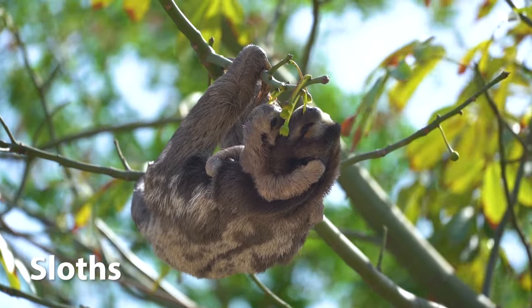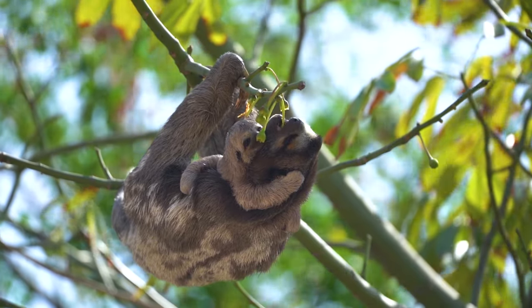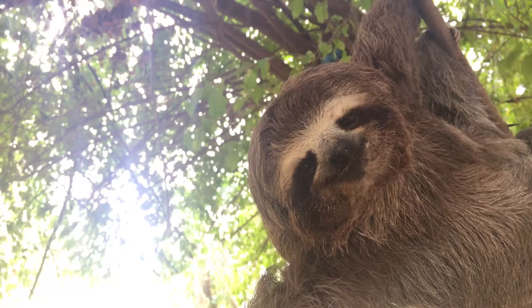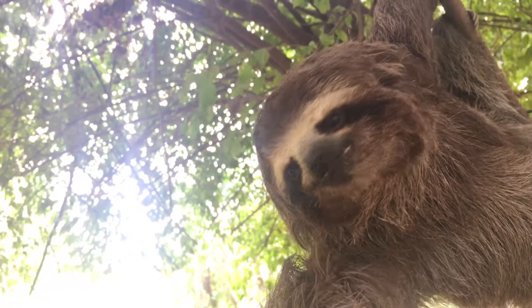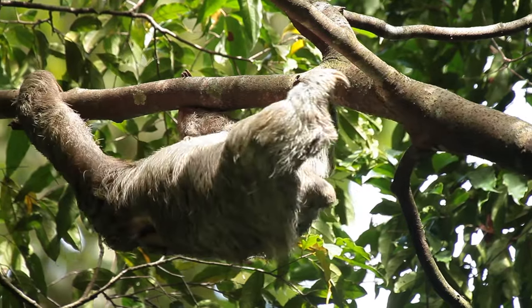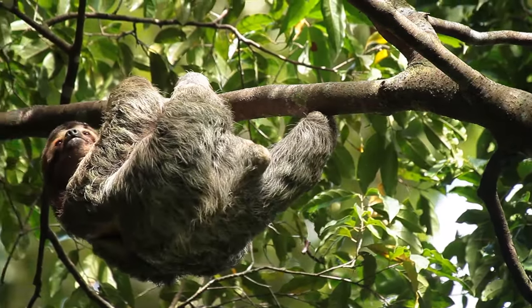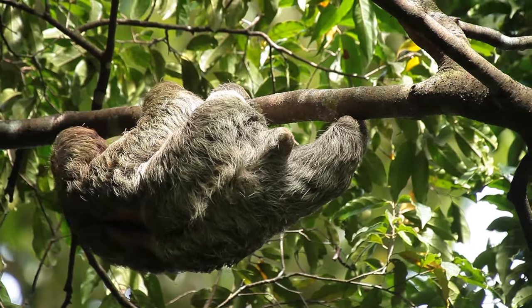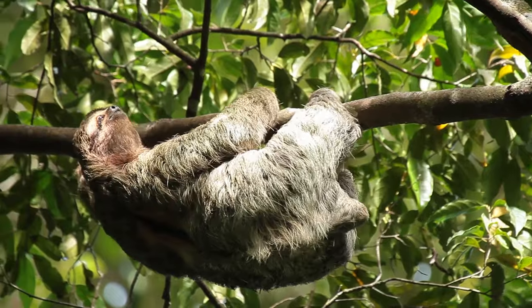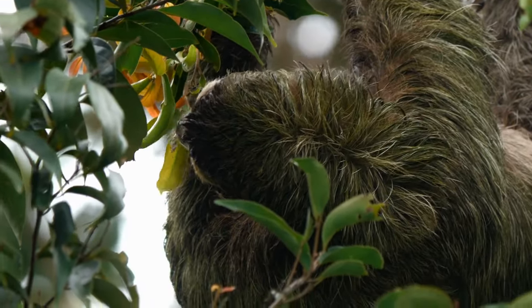Sloths. Sloths are the slow-moving stars of the rainforest, often found hanging from tree branches with a smile on their faces. These gentle creatures spend most of their lives in the trees, moving so slowly that algae grow on their fur, giving them a greenish tint that helps them blend into their leafy surroundings. They love to munch on leaves, and sometimes they eat fruit and flowers too.